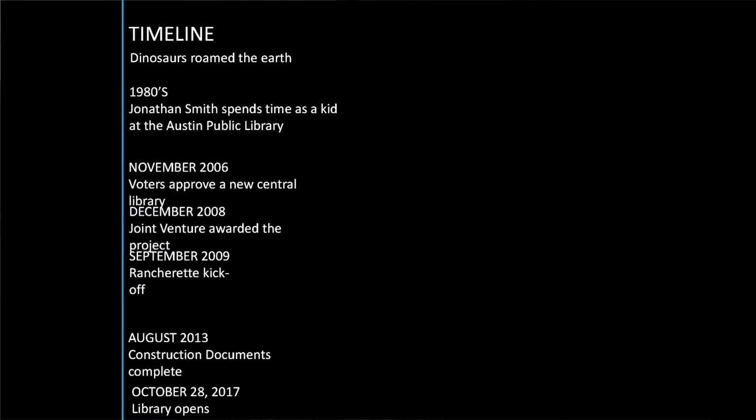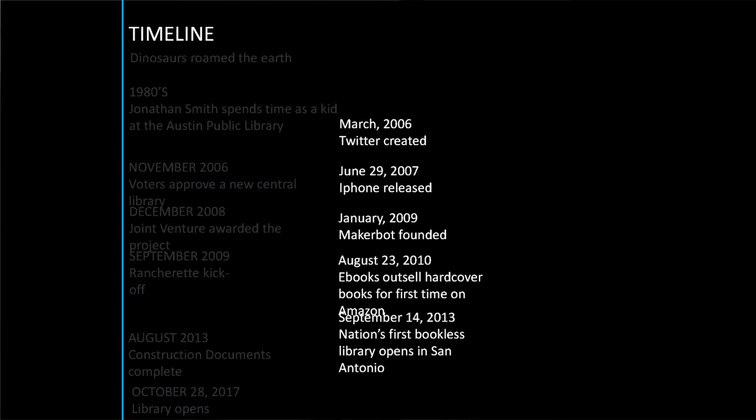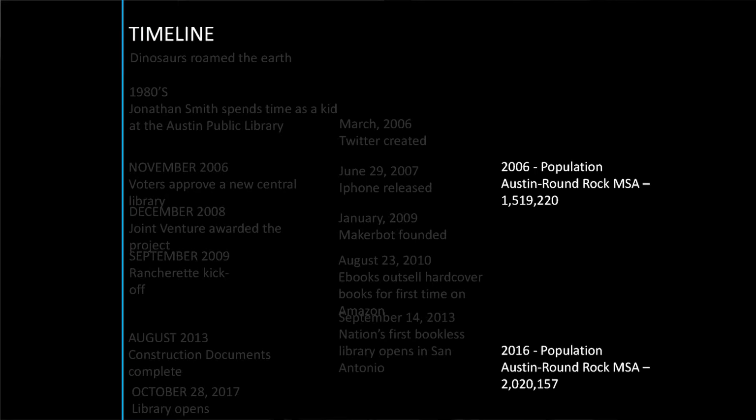And then just a brief timeline. This was a really long time coming. In November of 2006, the voters approved the new Central Library, and then we worked really hard and designed, and then it was under construction, and then it was complete in 2017. And a lot was happening within designing a library at that time with regard to technology. When we started the project, everyone wasn't carrying around a library in their pocket, and by the time we finished it, they were. And so there was a lot of change happening, and also a lot of change in Austin. Right, you got another 500,000 people in the MSA in that time period.